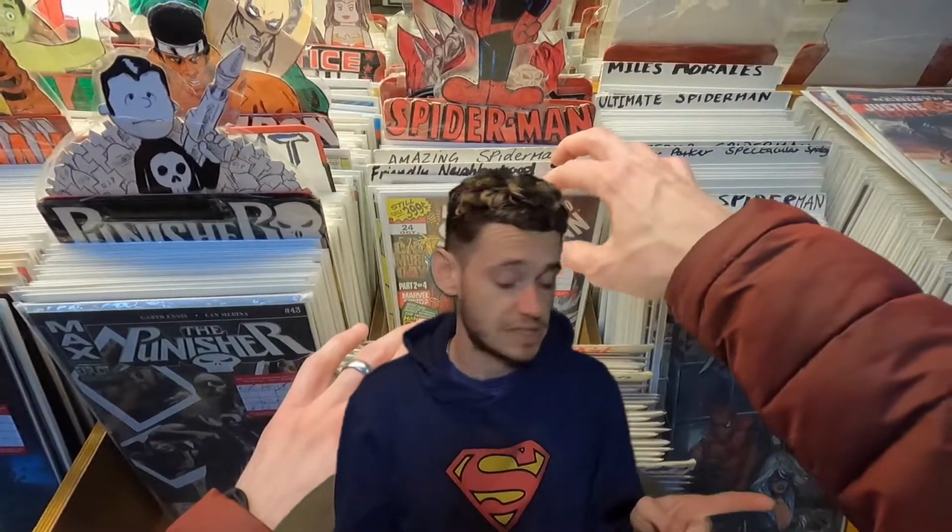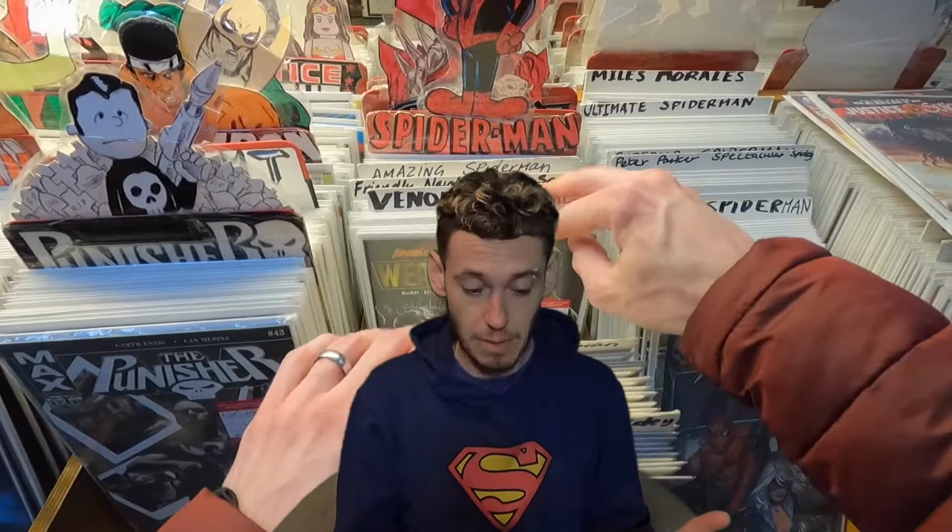So like Secret 6, I'm also going back to get Midnighter. I'm going to get all the issues of Midnighter. So they had issue 6 in there for 50p, which is fantastic.